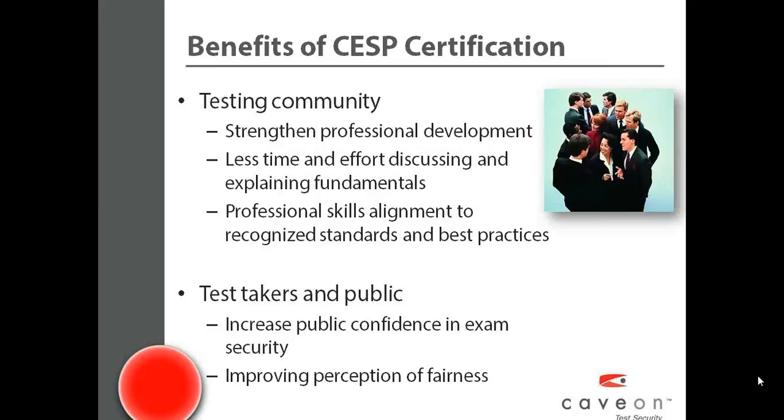From a testing community perspective, and I'm thinking of this very broadly, so the people who go to ATP, those of us that go to ICE and CLEAR and to the Test Security Conference and participate in the ATP Security Initiative and other security programs, again, within that community, we have an opportunity to have a path for professional development, to again set that baseline for security competence and knowledge.